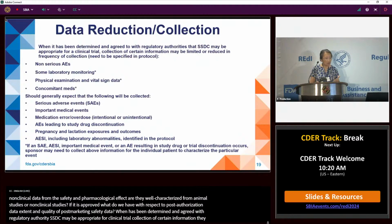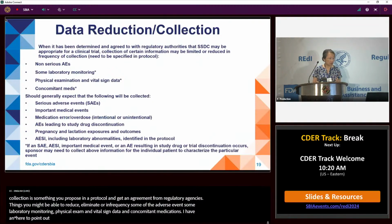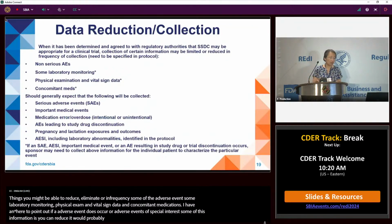So things that you might be able to reduce or eliminate or reduce in frequency of collection: some of the non-serious adverse events, some laboratory monitoring, physical exams and vital sign data, or concomitant medications. And I have an asterisk here to point out that if a serious adverse event actually does occur or an adverse event of special interest, some of this information that you can reduce, you would probably want to collect in the surrounding of a particular serious adverse event to better characterize or understand that event, to investigate that event.